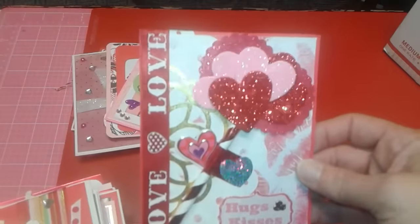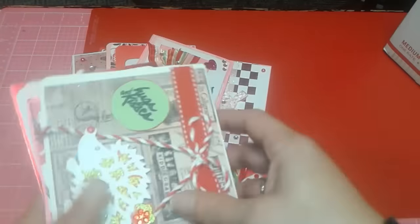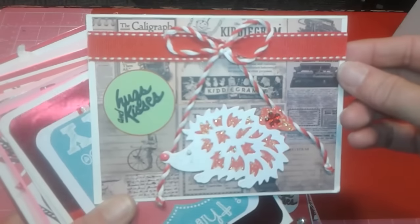Oh, that's cute. I love that. These are adorable, Kim. So cute. I love this hedgehog die cut. He's just so funny.